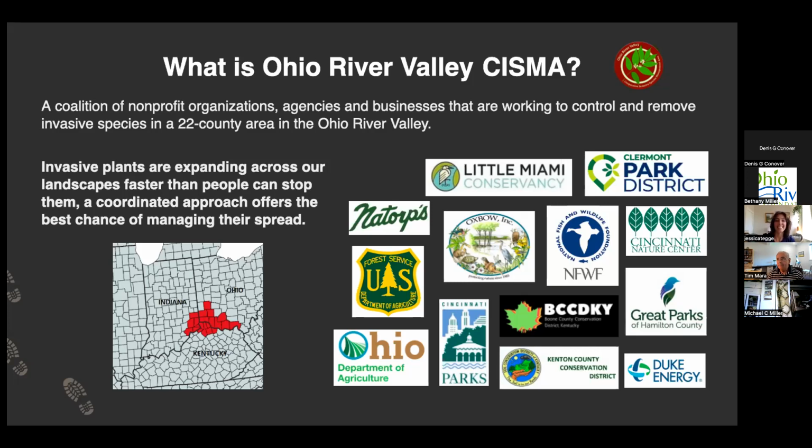The premise is, if you can believe it, invasive species aren't great at following property lines or even state lines, and they're spreading really, really quickly, which is truly devastating our native plant populations. It's also leading to a decrease in biodiversity. It's creating poorer habitats for wildlife, including the pollinators that help our food supply, and it even lowers water quality. We recognize that a coordinated approach offers the best chance of managing their spread.